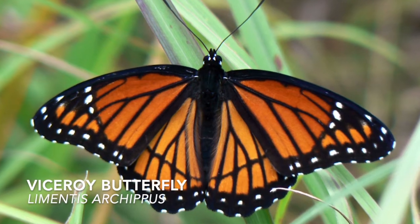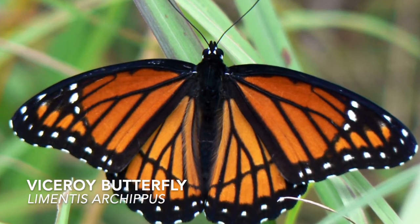Because this prevents monarch butterflies from being eaten, other butterflies, like the viceroy butterfly, mimic the monarch's colors and spots to send a bluff toxicity warning and avoid being eaten by predators.